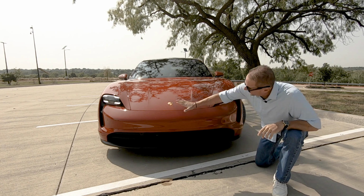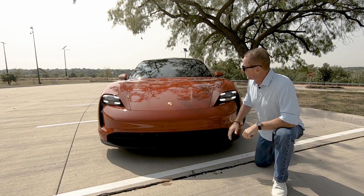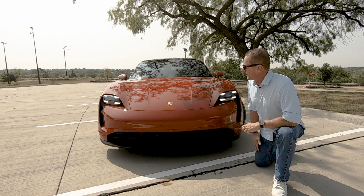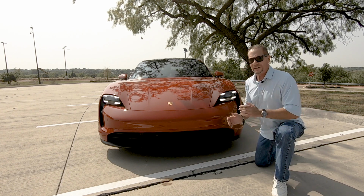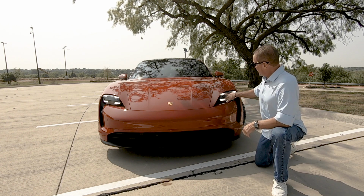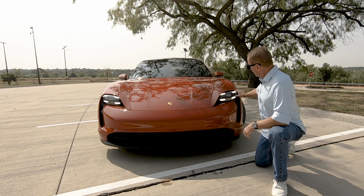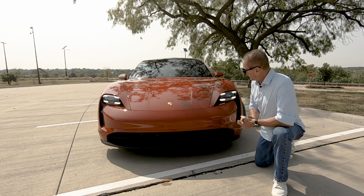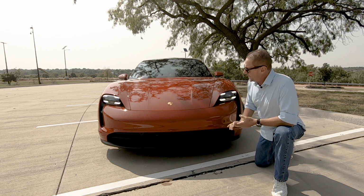I like that it's unmistakably a Porsche. There's no doubt about it. And I like the fact they kept that, because one thing about the Porsche brand is that it is instantly recognizable. So you can see these are the symbolic four-cornered headlights. I love that look. Looks special to me. And let me show you this trunk real quick.